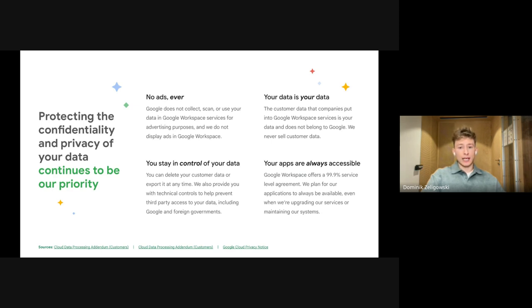We will never look at that data. It does not belong to Google. It belongs to you as a company and to your business. And again, with the service level agreement that we have, your apps will always be accessible. Even when we deploy new features and new tools, we aim for 0% downtime with Google Workspace. And I can personally say, after five or six years of working at Google, I've never seen Workspace be down. Not for me, not for the business. So we truly stick to that rule.